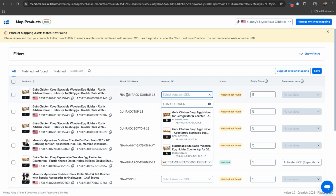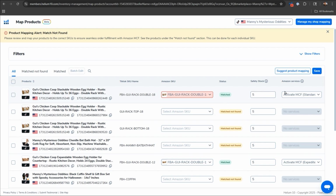So for example, here's my FBA ghee rack double. I just select it, and then now it is matched. Now this safety stock is something that is important. A lot of sellers worry sometimes, man, what happens if something goes super viral on TikTok Shop and it's taking from my Amazon FBA inventory? What if I run out on Amazon and now I don't have enough to fill my Amazon orders? Well, I'm kind of screwed. That is what the safety stock is for.